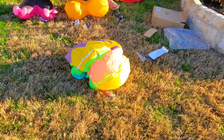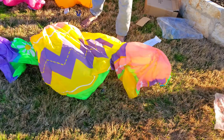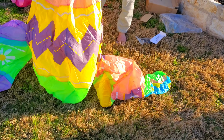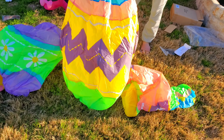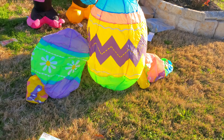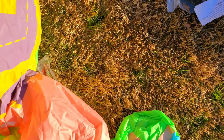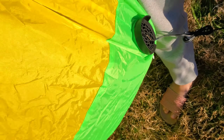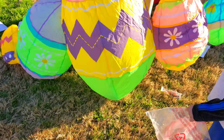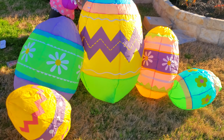Oh, maybe the fan's blocked. There it goes. Oh, like there's one big egg in the middle. I bought these a while back. I don't remember what they look like. Alright, let's look at the fan here. Normal. The fan is a normal size fan. Look, a little baby egg at the end. Yeah, and also that's a sister.